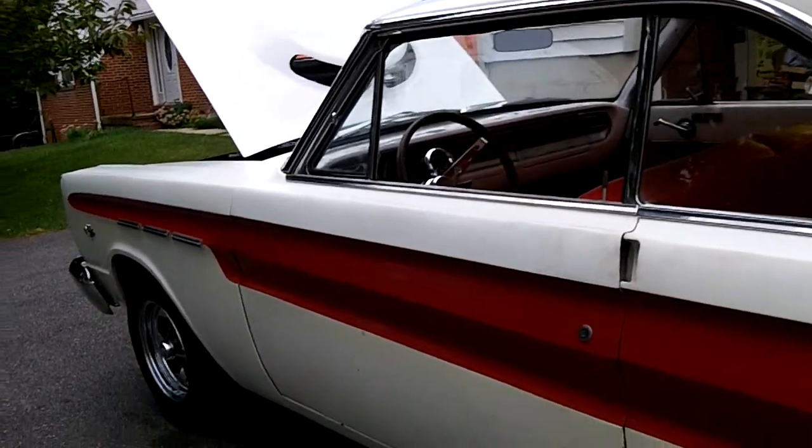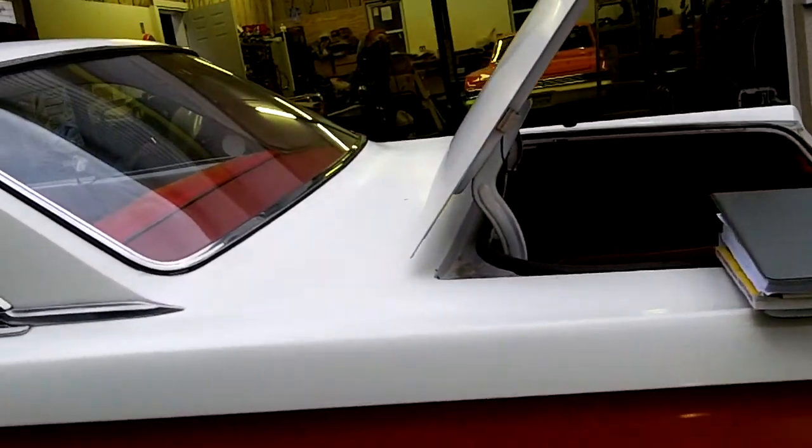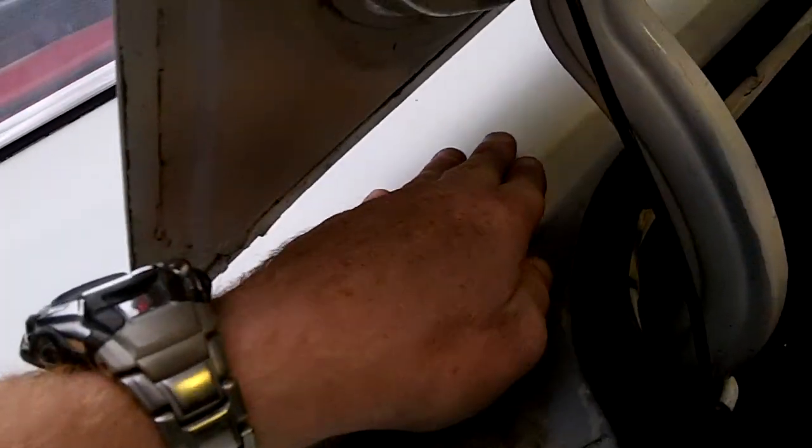A lot of people think Falcon and Mustang are the same. I've found the Mustang is a little wider, I think, in the engine compartment.